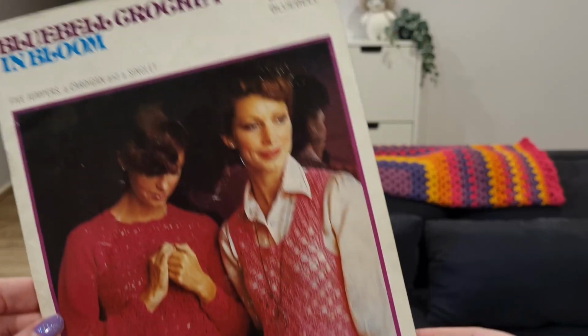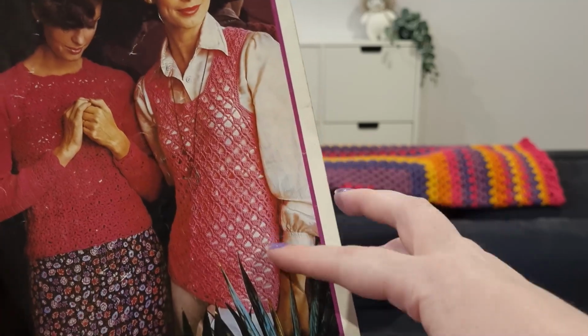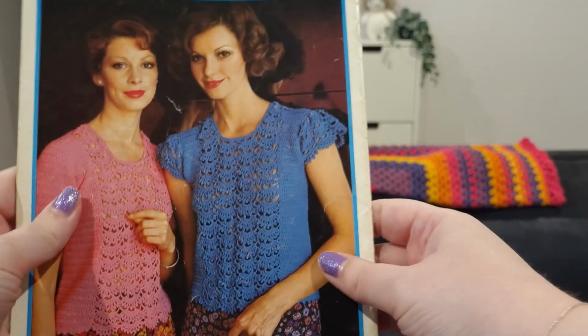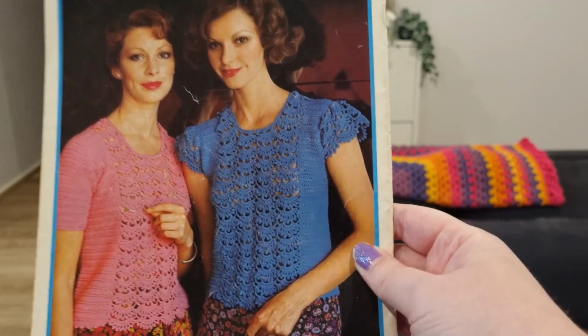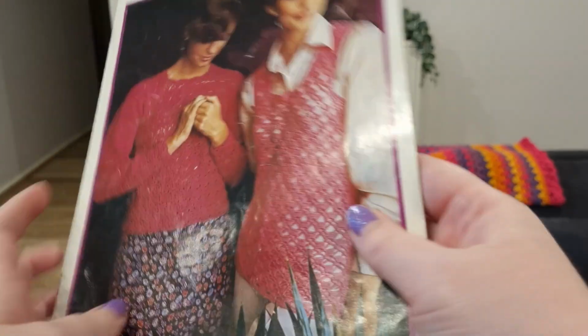And this is my last pattern. Love this. I love this. I love this dress. This dress is amazing. I'm not really too fussed on these tops. They're just not really my thing, but they're cute anyway. This dress though is amazing. I love it.